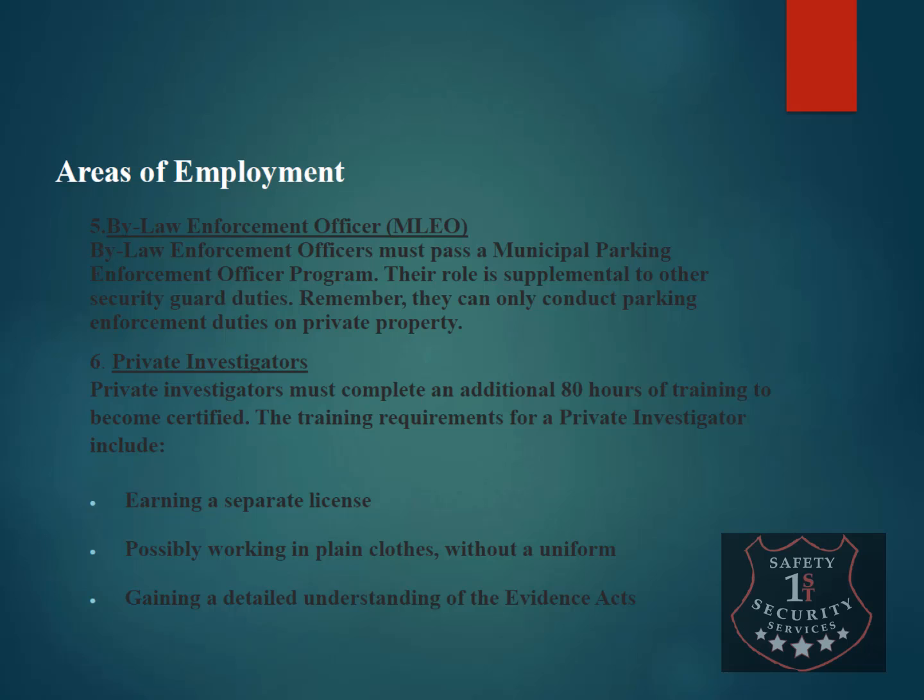Areas of employment. 5. By-law Enforcement Officer, MLEO. By-law enforcement officers must pass a municipal parking enforcement officer program. Their role is supplemental to other security guard duties.